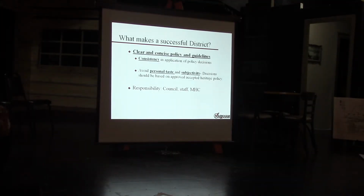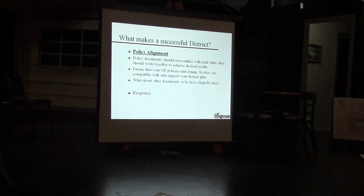Another important aspect is consistency in application of policy decisions. It is so important to be consistent and not deviate depending either on who it is or what property it is. And you should avoid personal taste and subjectivity. Decisions should be based on approved, accepted heritage policy. The responsibility basically for that is council setting the template, staff and the Municipal Heritage Committee implementing that.